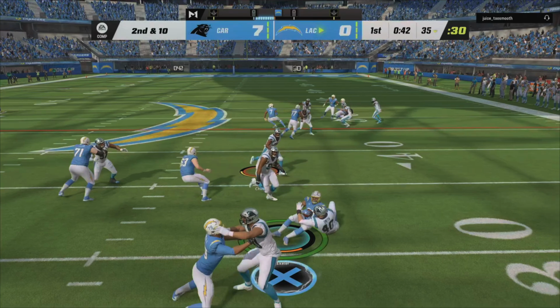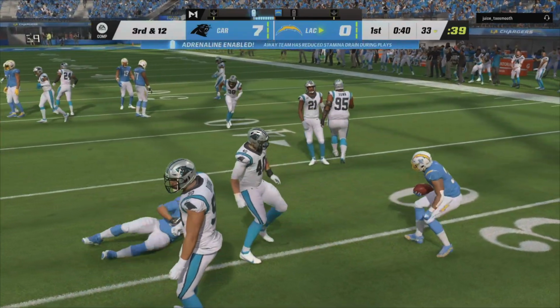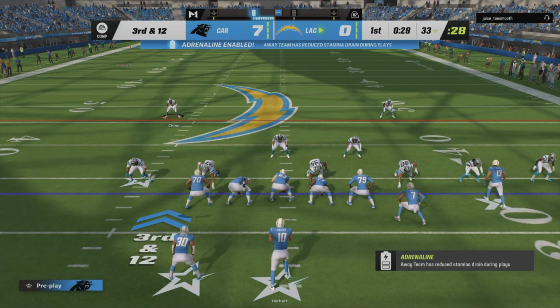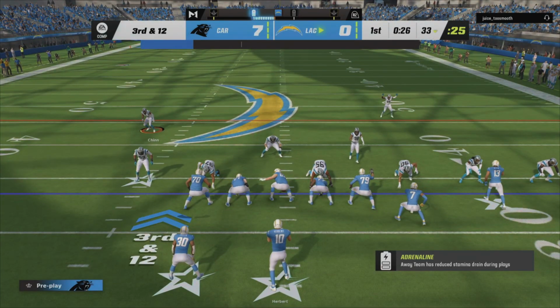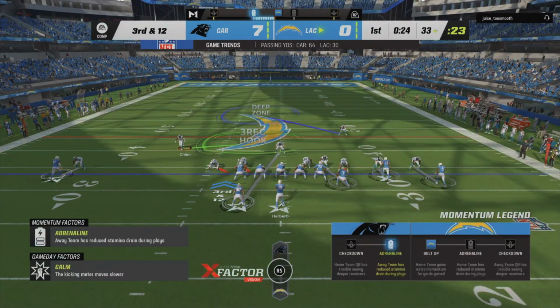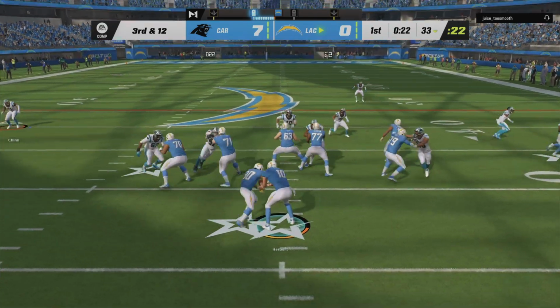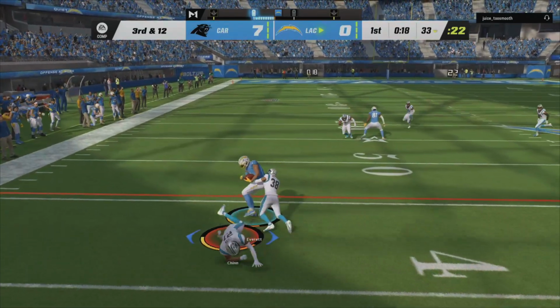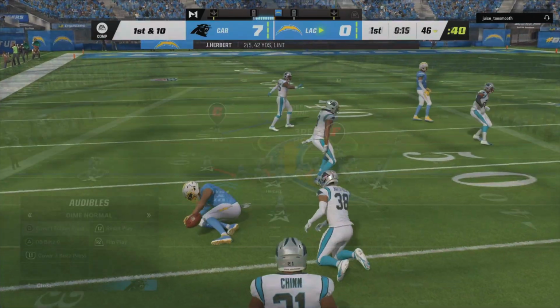Here's the first carry for Austin Ekeler. And the second wave of tacklers is going to get him as they stop him behind the line. 2-yard loss brings up 3rd down and 12. Off the play fake to Ekeler, it's Herbert. That's complete to the tight end, Everett. And he slips up past.